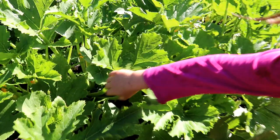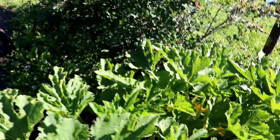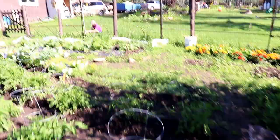Yeah, there's some back there. Yeah, there's a little one right there. And there's one right there, yeah. Coming. So there's zucchini everywhere here. Literally, we are harvesting about 10 zucchini every 4 or 5 days.